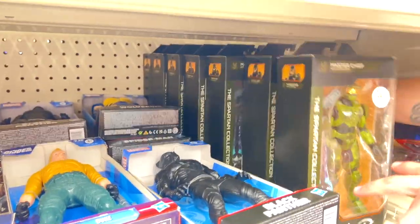So many. Just so many, and they're all just Master Chiefs. If you're gonna make a Walgreens exclusive, just paint it blue and call it Caboose or something. Caboose is blue, but Walgreens is red. Paint it red and call it Sarge.